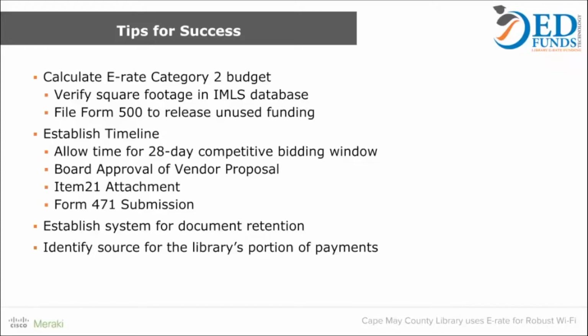And lastly, identify where the money is coming from to pay for your portion, whether it's a grant, whether it's from the general budget, and memorialize where that funding is coming from, because it will be asked if you get into a selective review or an audit. You may have to show proof of where your portion of the payment has come from.